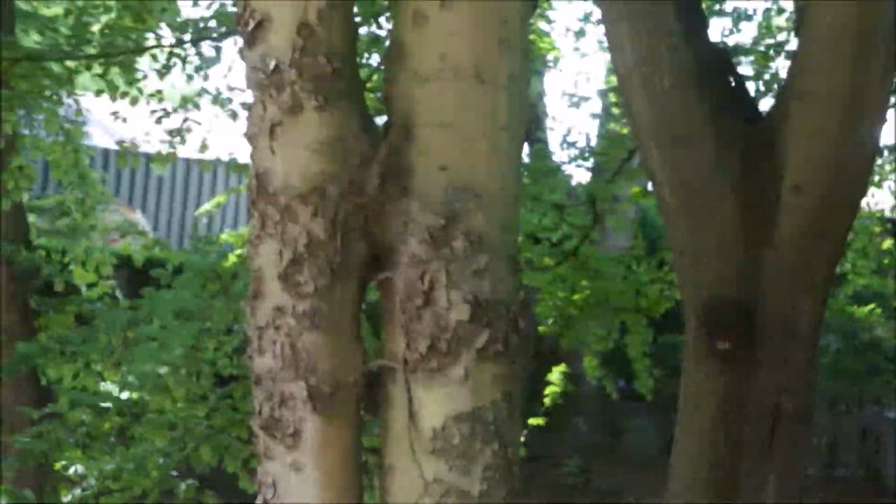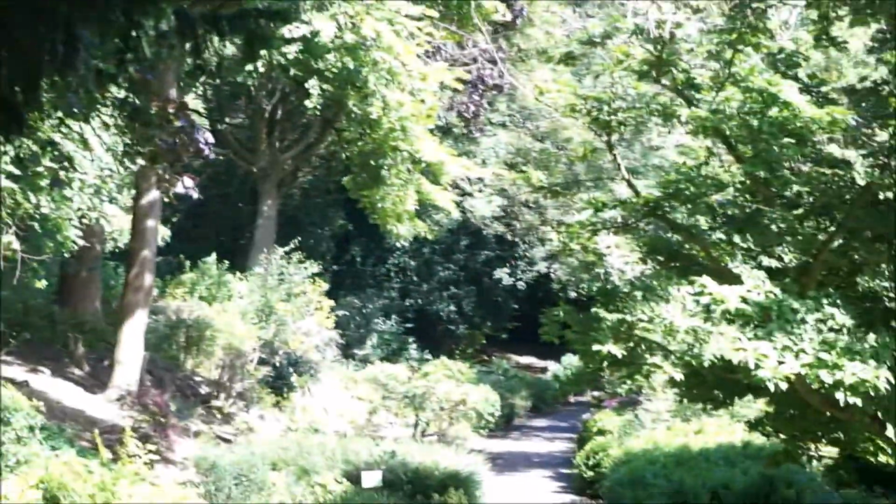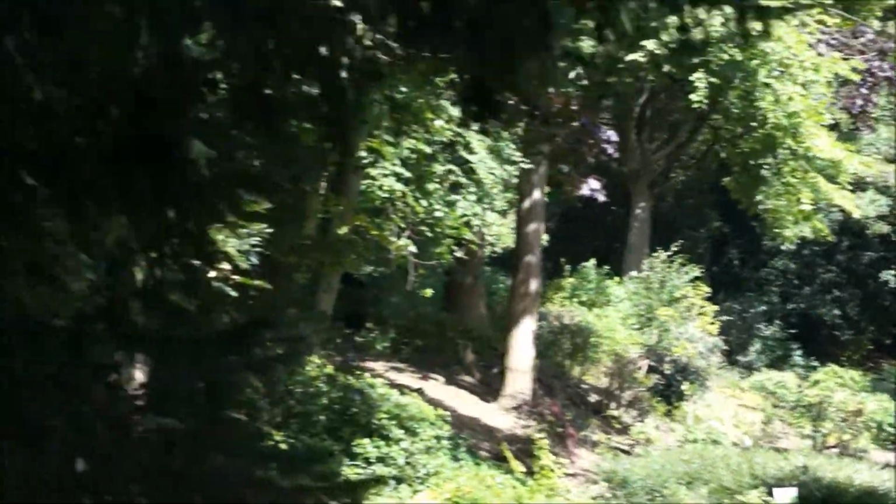See a little bit of the park. Down that way, that's towards the cafe, and this is towards the exit of the park. It's not a huge park, probably, I don't know, 60, 70 acres, I'm not too sure.